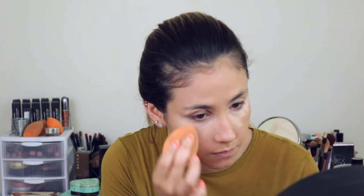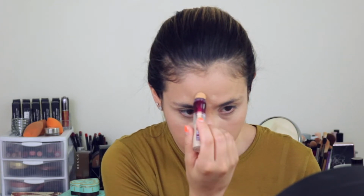Let's see how that. I don't know if it's because it's pretty old or what, but it doesn't blend out that nicely. And it's not even the right shade for me, I don't think. I am gonna have to highlight the rest of my face just so I don't look weird. Just a little bit.